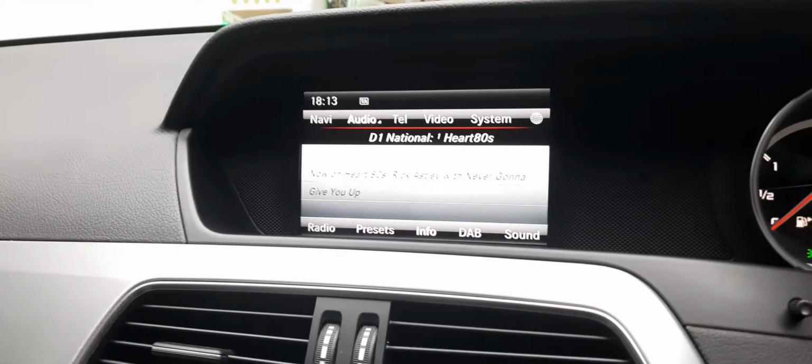That's the radio though. However, if that's not really what you fancy, you can always connect your telephone. There's Bluetooth telephone connectivity, as you can see right there. Or you can have a look at your system settings. You got all manner of system settings right in there. Display, text reader, Linguatronic, all that good stuff there. You have it to hand.